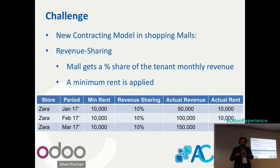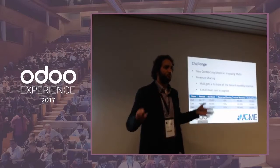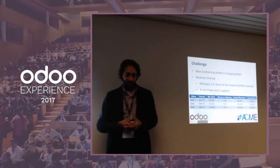The reason why they work with this model is, for example, especially for the starting malls, to make it easy on the tenants to come in and reduce the capex investment. Something else is also because the malls are real estate businesses, and they have an interest to promote the whole shopping mall and to get the maximum out of it. So this is how things are happening now.